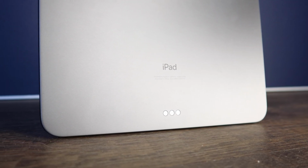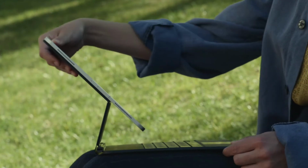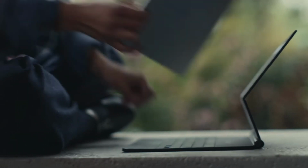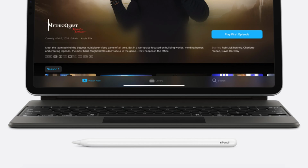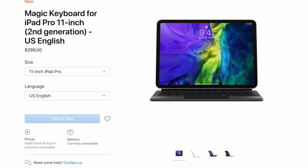The most exciting thing about the release of the 2020 iPad Pros was that they were announced alongside the Magic Keyboard, making this seem more like a computer than ever before. So we will now get a full-sized scissor keyboard with 1mm of key travel and a trackpad. And the iPad will even float above the keyboard. There will also be a pass-through USB-C port, which will open up the one on the iPad to be used for something else. But they won't be cheap.